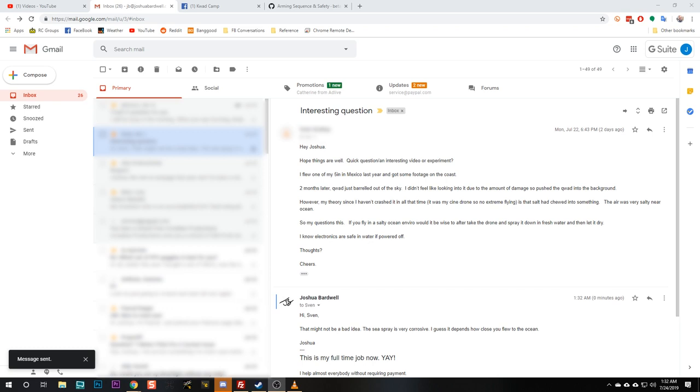If you fly in a salty environment, maybe you should take the drone and rinse it down with fresh water and let it dry. That might not be a bad idea. Salt water is very, very corrosive. Even salt spray can be very corrosive if allowed to dry onto any metal, certainly electronics. It really just depends how close you flew to the ocean, I guess.